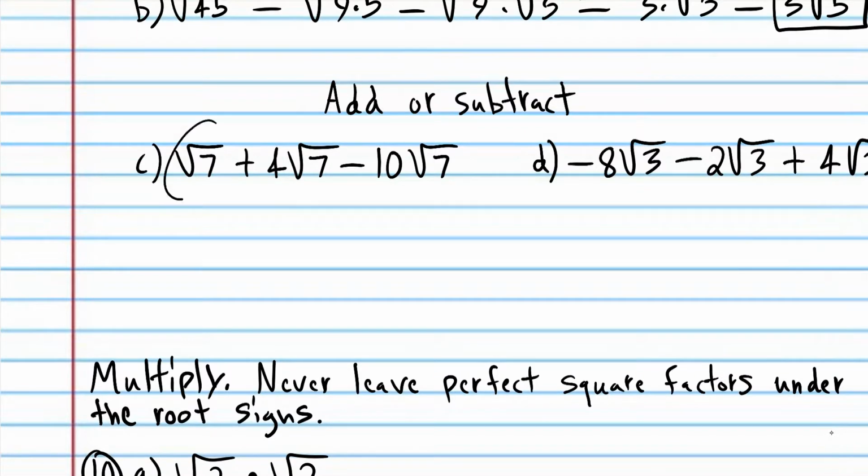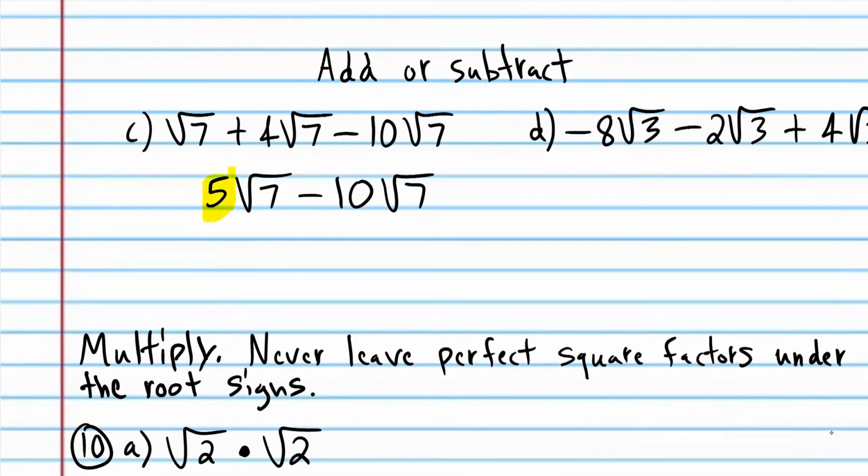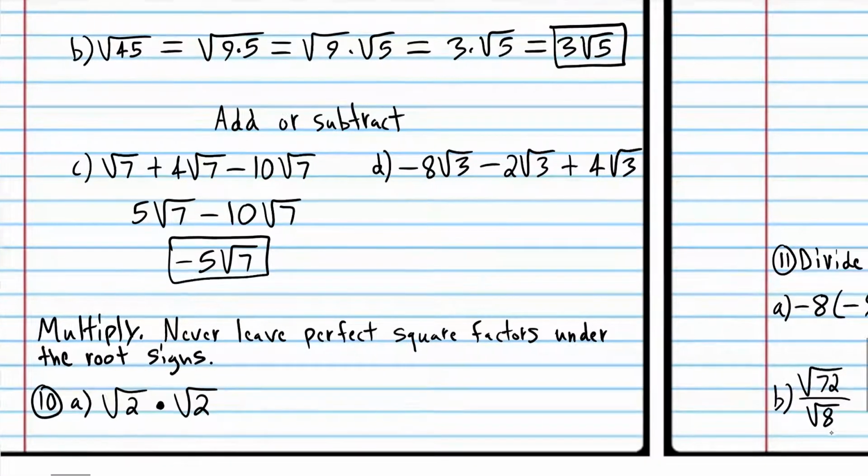All right, we're back. 1 root 7 plus 4 root 7 is 5 root 7. 1 apple plus 4 apples. 1 apple plus 4 apples is 5 apples. Okay, it's both apples. 5 apples minus 10 apples is negative 5 apples. I understand it's impossible to have a negative apple, but you get the point. We're dealing with like terms here because they all have root 7s. Okay, so if you got that answer, good job.